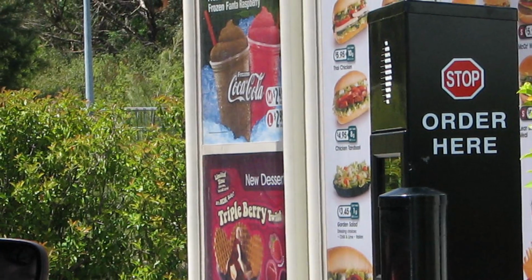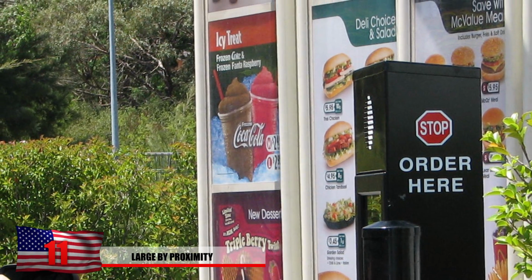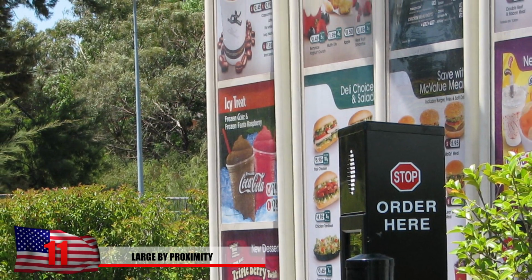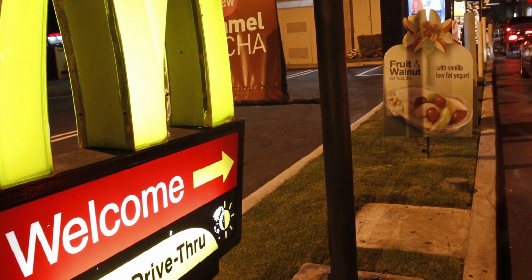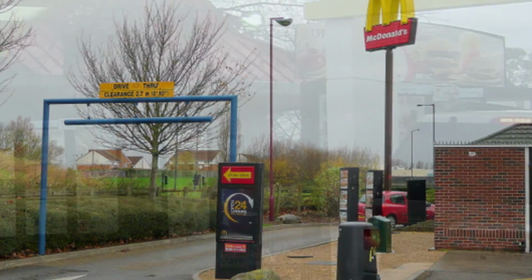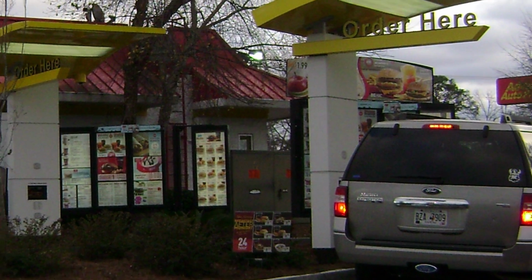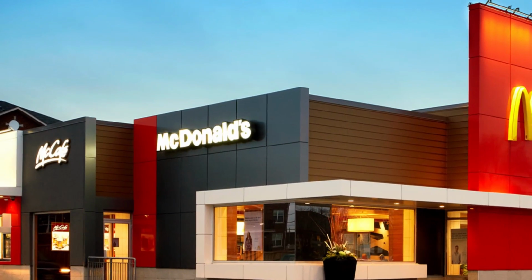Number 11. Large by proximity. If a fast food restaurant opens near you, you may be Ronald McDonald's next victim of obesity. It's been proven that one of the biggest allures of fast food is that it's fast, convenient, and easy to access. Basically, it's so close to us that it may be difficult to resist the temptation to stop there for dinner. According to a study by Columbia University, having a fast food restaurant 1/10 of a mile from a school increases the probability of obesity of the students by 5.2%.